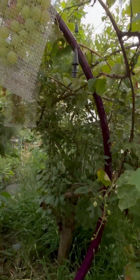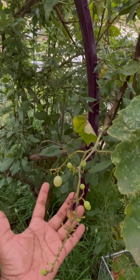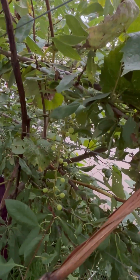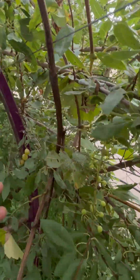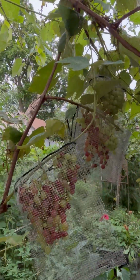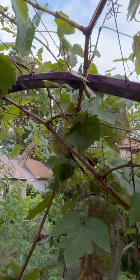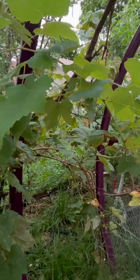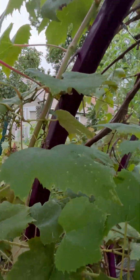And the bad news is the squirrels and I think the chipmunks and the raccoons got all the ones that I haven't bagged. So there were like hundreds of grape bunches, but yeah, I have few left.